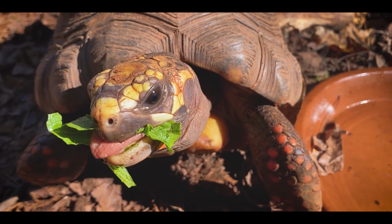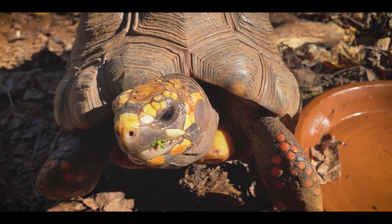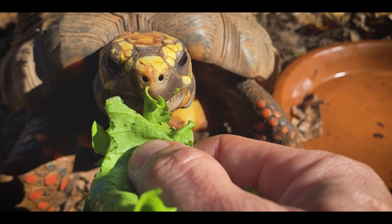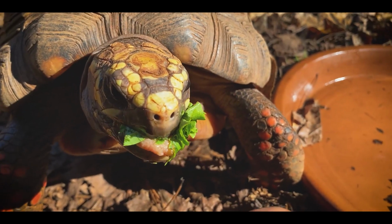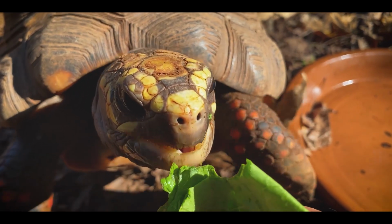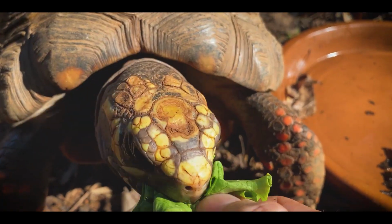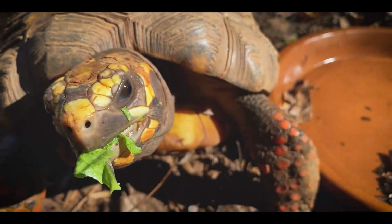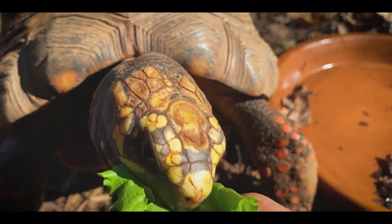Taking those big bites. Now, he does have a little bit of pyramiding from the previous owner, but I mean, he walks high, you know, his legs are still straight and everything. So he'll have a pretty normal life, just aside from having a bumpy shell compared to a normal redfoot tortoise. What's that beak, man? You keep getting my fingers.